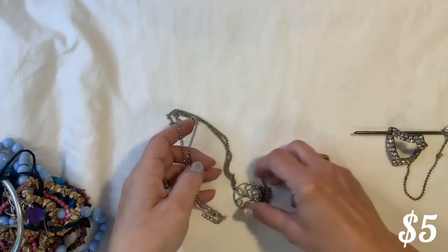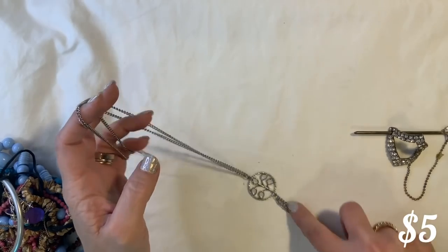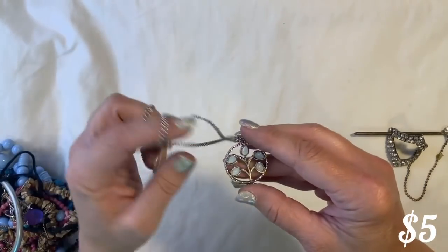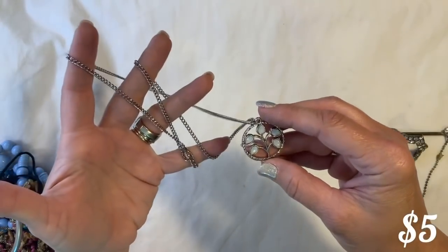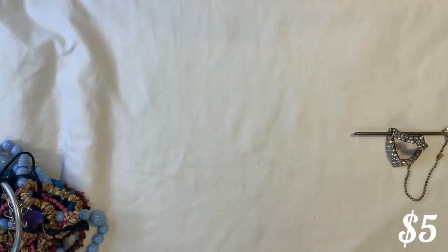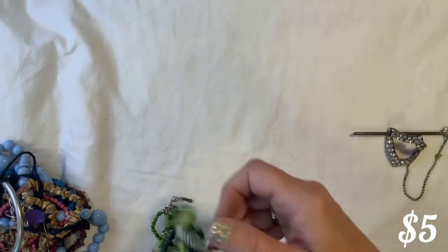This one also very pretty, has the metal or chain tassel, and then there's just these little plastic stones in there, but this is in great condition. And it's almost like a tree of life.